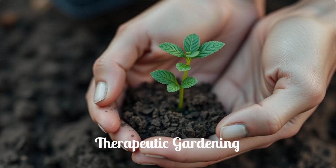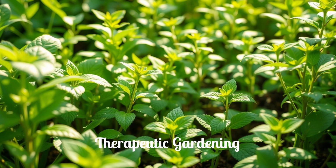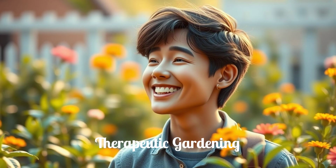Gardening is also a therapeutic activity. Nurturing plants can be incredibly rewarding and provide a sense of accomplishment.